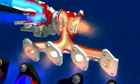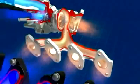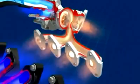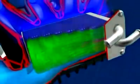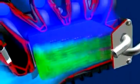The single-piece exhaust manifold was optimized for minimum pressure loss and maximum utilization of the exhaust energy. On the engine's intake side, the water-operated charge air cooler, already successfully used in the 90 kilowatt TSI, has been employed once again. Reducing the volume of the charging device has further improved the turbocharger's responsiveness.